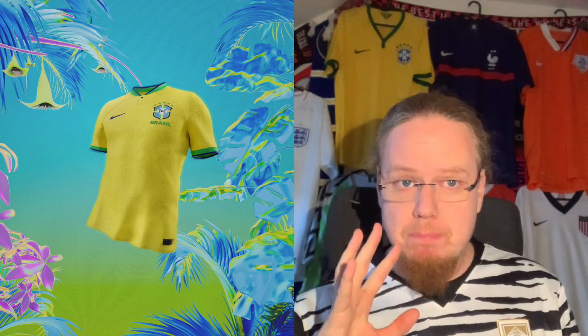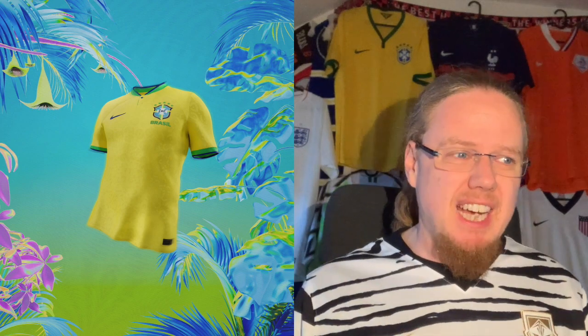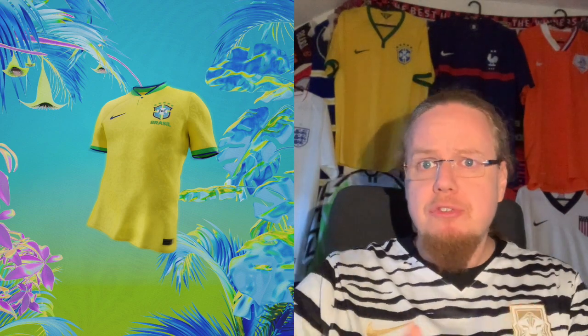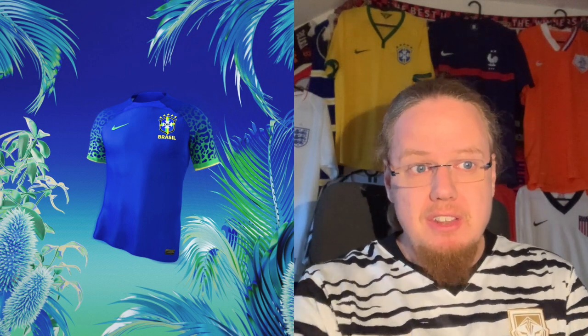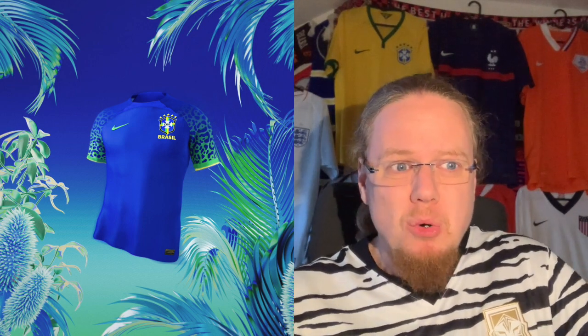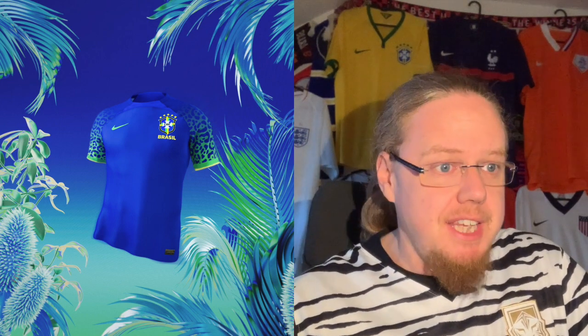Gotta say, coming big time around to the home jersey with the Jaguar print pattern. I don't like the lighter color. I know they're going for the look from 2002. The away jersey, blue with the Jaguar sleeves, not very Brazil. I think I would have liked it more if this was a yellow, but all right, so be it. I think I can live with it.